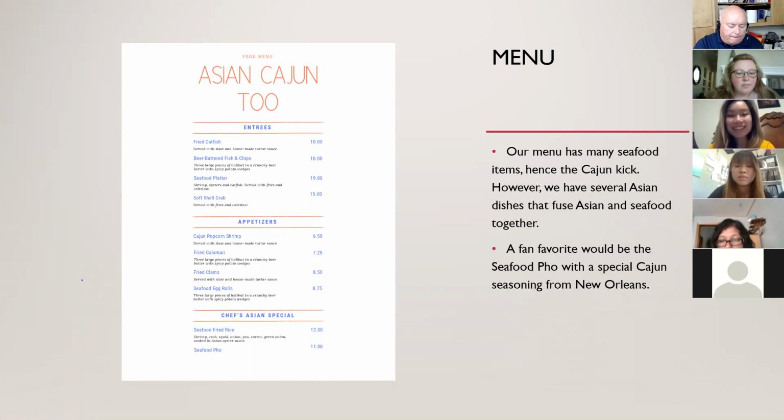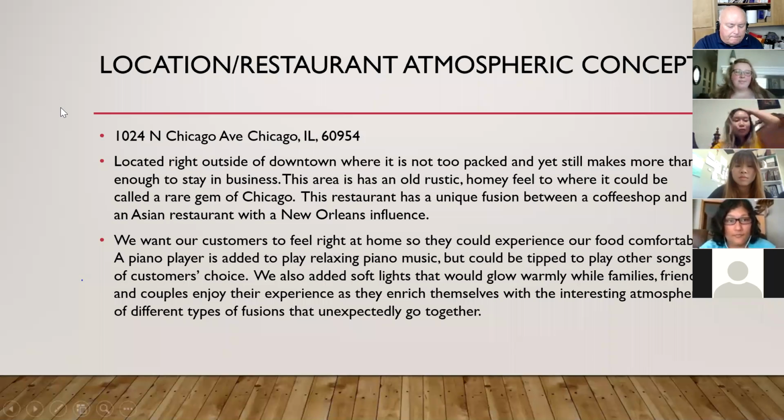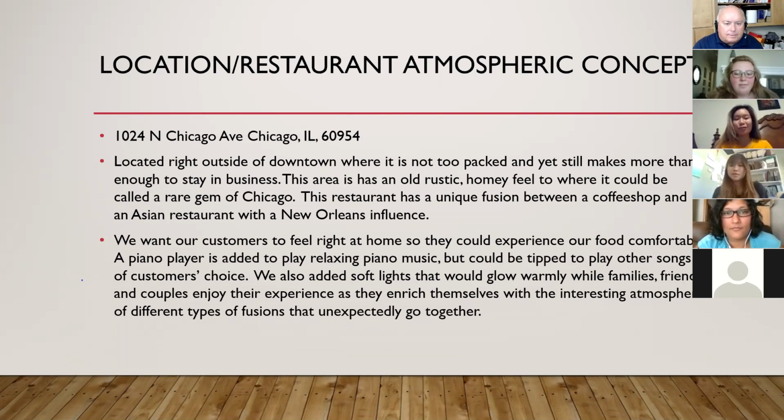And thank you. Okay, so our restaurant is located at 1024 North Chicago Avenue, Chicago, Illinois, 60954. We want our restaurant to be right outside of downtown, where it's not too busy, but yet it still makes enough that we can get enough business to make a living. The area has an old rustic homey feel to it, where it could be called a rare gem of Chicago because it's kind of hidden, so only locals know about it, unless tourists come and ask the locals where our restaurant is, and they'll be like, it's right there in the little corner.